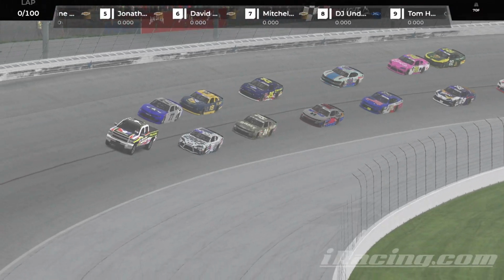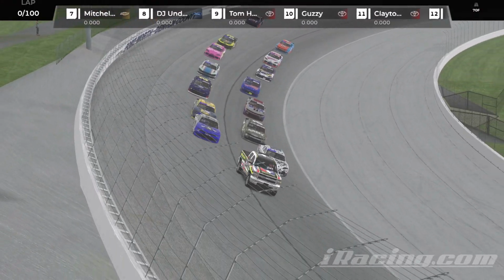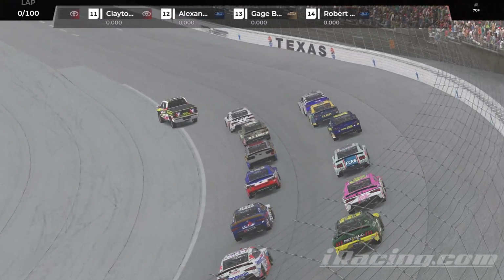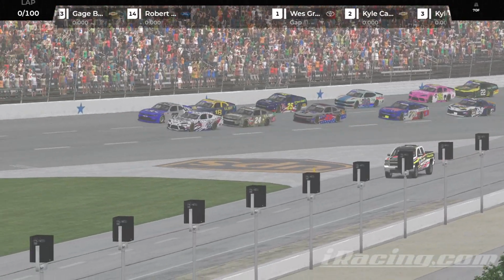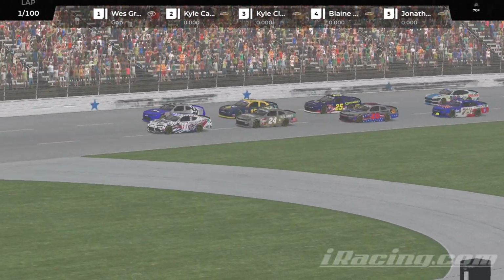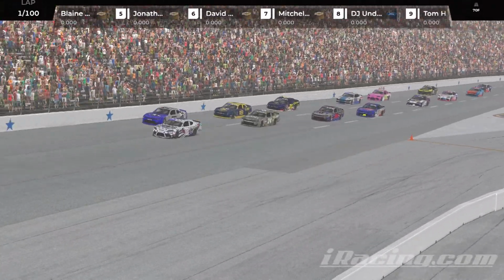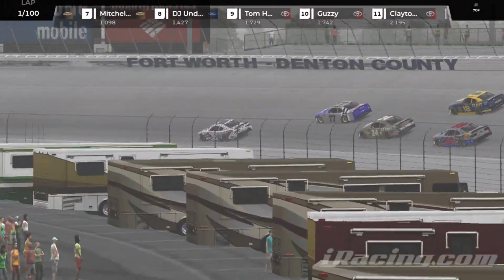As we get ready, the chase truck will come off the track here soon. Pace truck pulls off the racetrack. Get ready. Green flag. We're racing at Texas. Wes gets a good jump on the start. Gets clear of the 77.